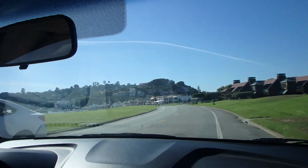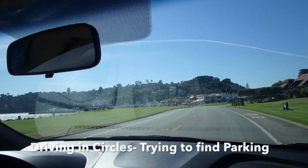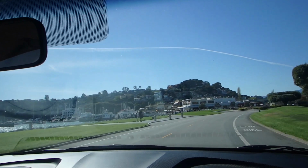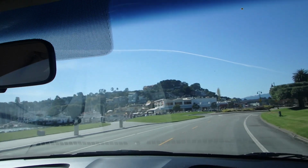So the town was a little bit difficult to navigate. We ended up spending a while circling around trying to find parking, and little did we know we had no time to spare.